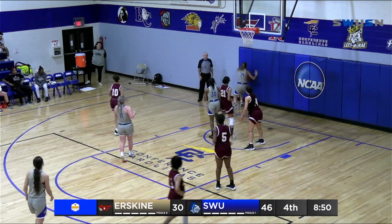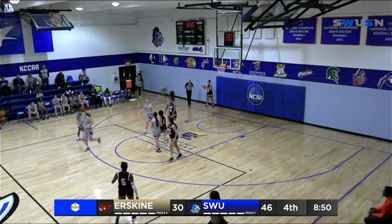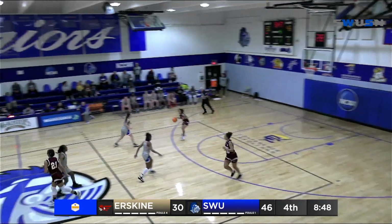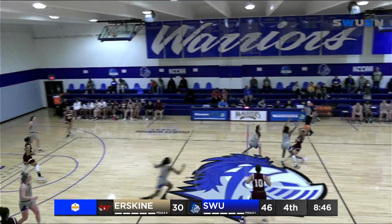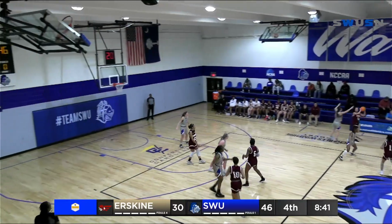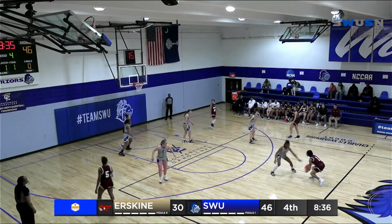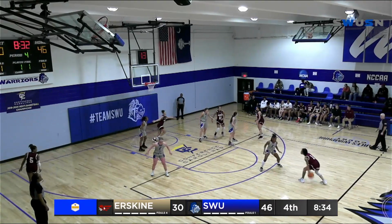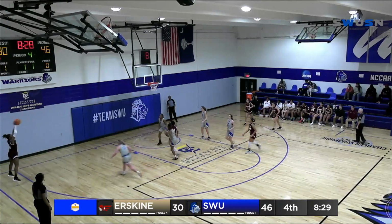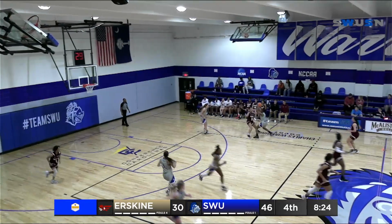Comes up just short. Glantz got a hand on it, but couldn't come up with it. So we'll go back to Erskine. The lead is as big as it's been for the Warriors, up to 16 now. It's good defense there from Nia and Tristan Berry. Corner where Mitchell is. Knocked away, and Glover comes up with it.